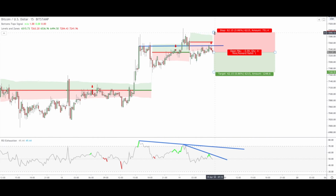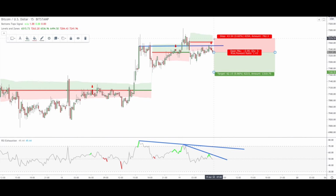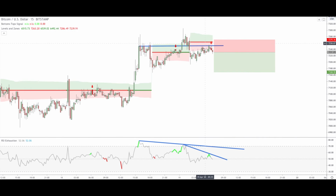So we need to set our stop loss, and I would set the stop loss around this level here, because right now the price is at this current level, and if it wants to go higher, then it must fight against this sell zone, the red area here, which will prevent it from moving higher.